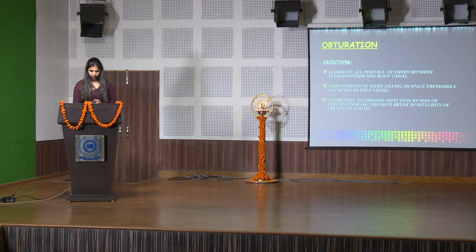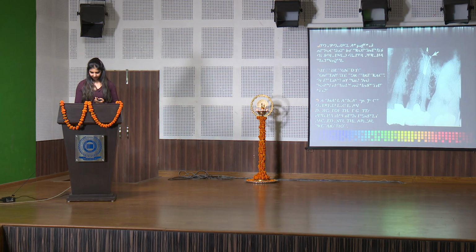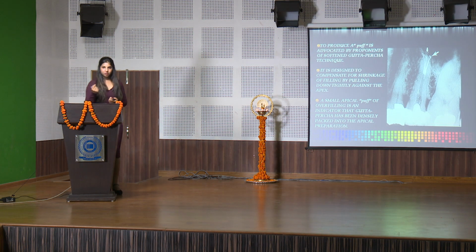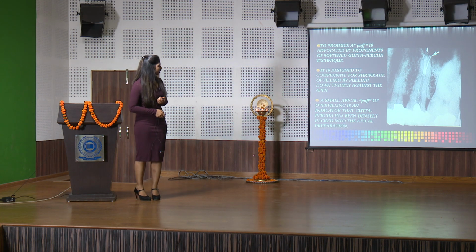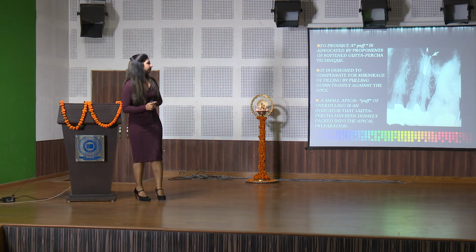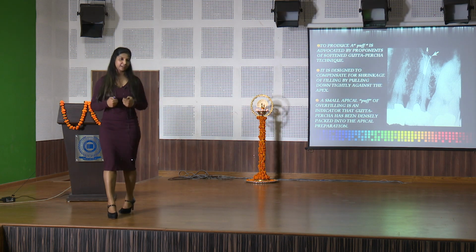Coming to obturation, there are various methods of obturation: single cone, lateral compaction, softened gutta percha. That is altogether a different story. I'll just give a small overview about apical puffs. To produce a puff is dictated by the properties of softened gutta percha. We often tend to mistake it for every case.